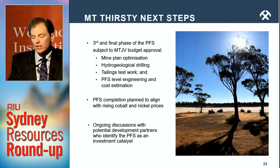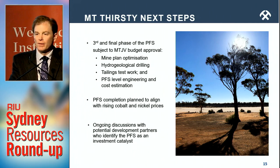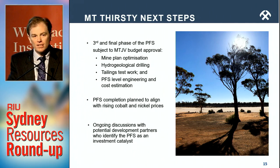We're in discussions with several multinational companies, and they all like Mount Thirsty, but they all identify the pre-feasibility study as the investment catalyst to come on board.